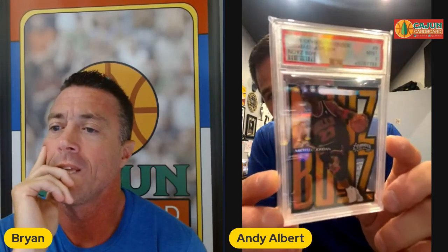This is another one of my favorites, the Noise Boys, because of the black jersey. You know, it's an interesting card and it's the die cut, see-through, all that fun stuff that comes along with it. People don't give Skybox Thunder a ton of love because it only existed for a couple of years, but that's one of Jordan's toughest inserts from that set.